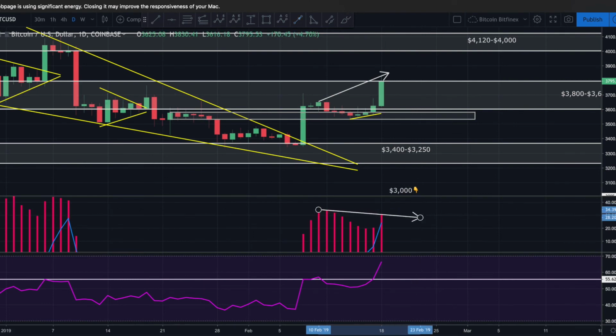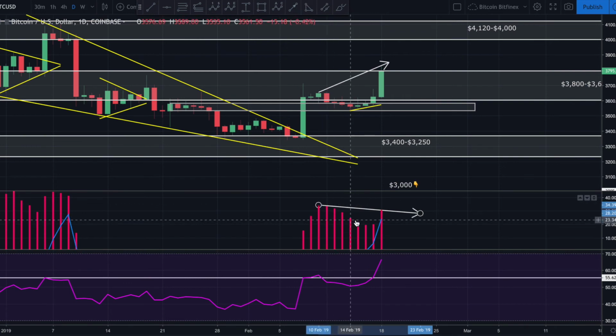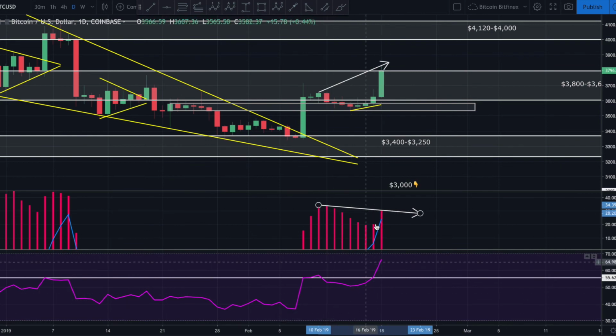We can see what do we have here. We can see that price created, or excuse me, the histogram created a lower high. So that is bearish divergence, very slight bearish divergence, and we're not seeing it on the daily RSI, but nonetheless, that is bearish divergence. So that would suggest a possible temporary pullback. Nothing significant, but a possible temporary pullback here, and we may have seen that.